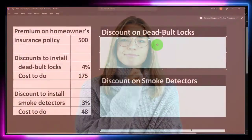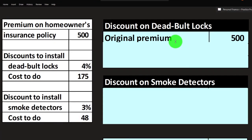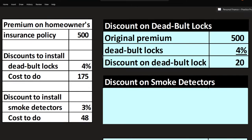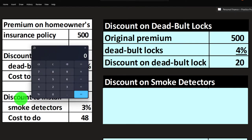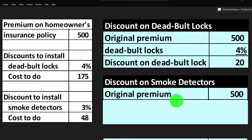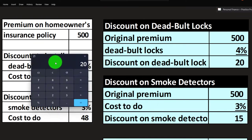So the first one, we've got the discount on the deadbolt locks. We're going to say the original premium is 500. We got a 4% discount. So that means we're going to get $20 on the discount. So we could say 500 times 0.04, which of course would be the 20. If we look at the discount for the smoke detectors, if we put that in place, we've got the 500 times the 3%, which would give us the 15, which of course would be the 500 times 0.03.